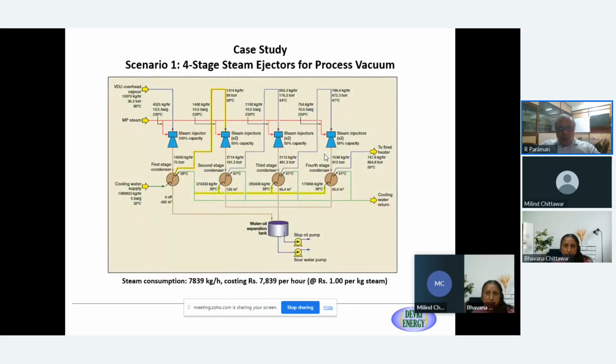Now, slightly more complicated vacuum systems are typically seen in chemical and petrochemical industries, where you need low vacuum for some applications. This particular example is from a petroleum refinery, where the overheads from the VDU, which is the vacuum distillation unit, are being sucked by a steam ejector at a pressure of 35.2 torr. It is low vacuum. This ejector is working in series, it's a multi-stage, four stage steam ejector system.